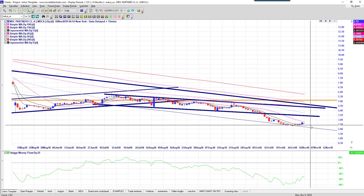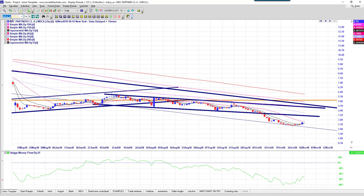The first target I'd look at here is 3.36. Target 2 is 3.93. And if this perchance were to break above $4.50, you could have a very powerful rally indeed. Again, it's going to depend on what the market conditions do somewhat. I mean, a huge sell-off and a break below that channel on the S&P will take almost everything with it. But certainly this is a more resilient stock and a good pattern with insider buying.